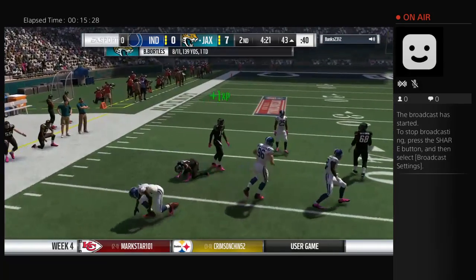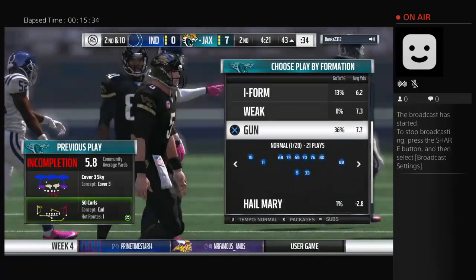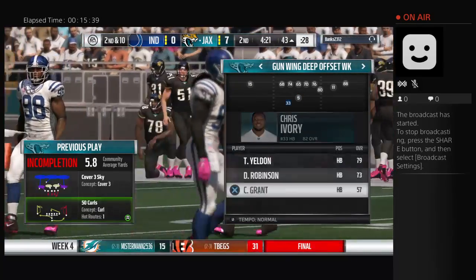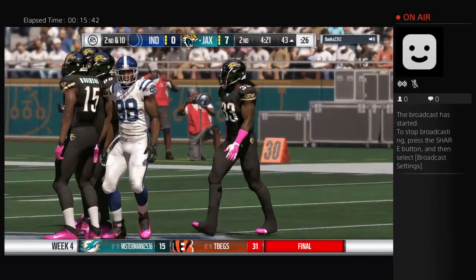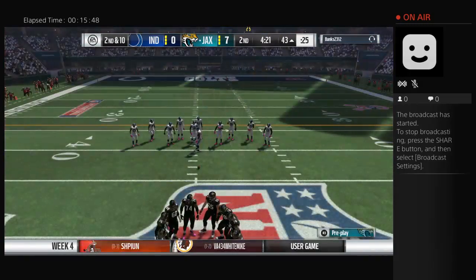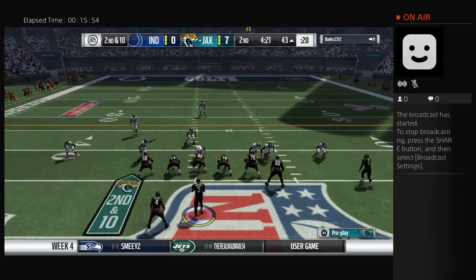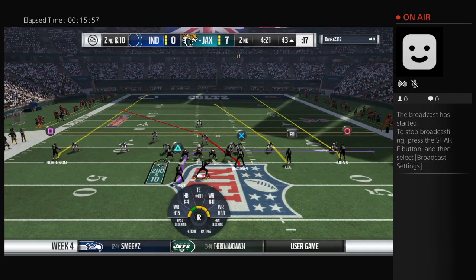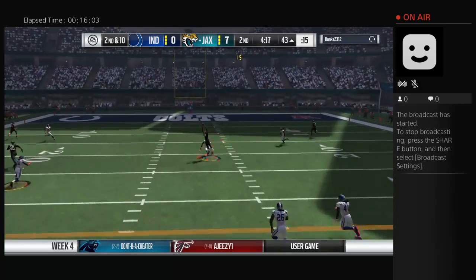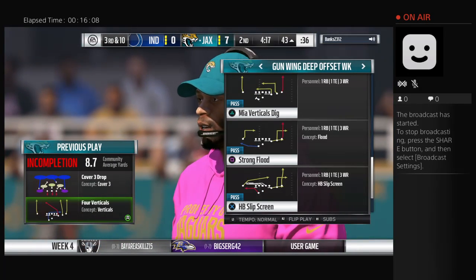On 1st down, Bortles. He couldn't quite hold it. Got hit. Ball pops out, incomplete. So they're still at the original line of scrimmage here. 2nd down and 10. Bortles will try again on 2nd down. And incomplete there. A nice hit jars the ball free and brings up third down.